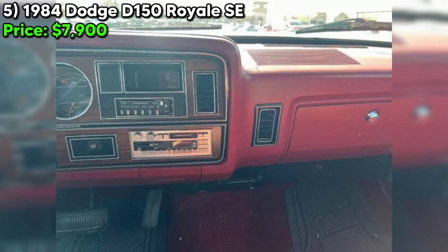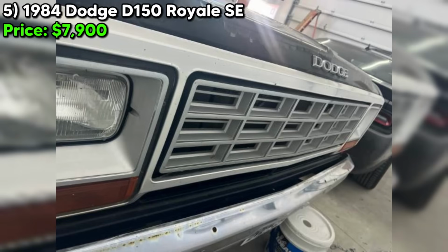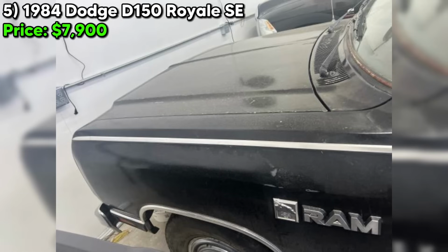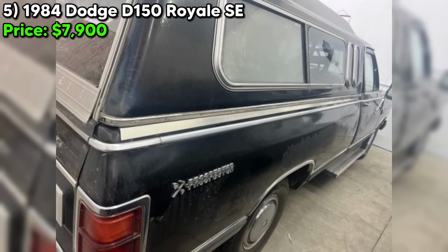The seller's description suggests that this Dodge D150 Royale SE is a highly original survivor, which is a significant selling point for collectors who value authenticity. The fact that the truck comes with a clean Colorado title in the seller's name provides peace of mind for potential buyers, as it indicates a clear ownership history.